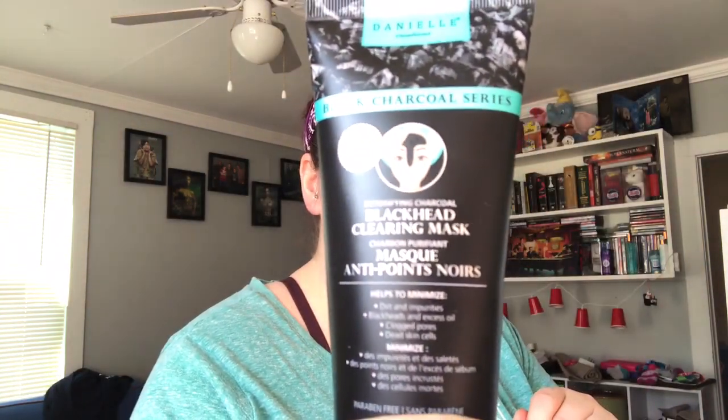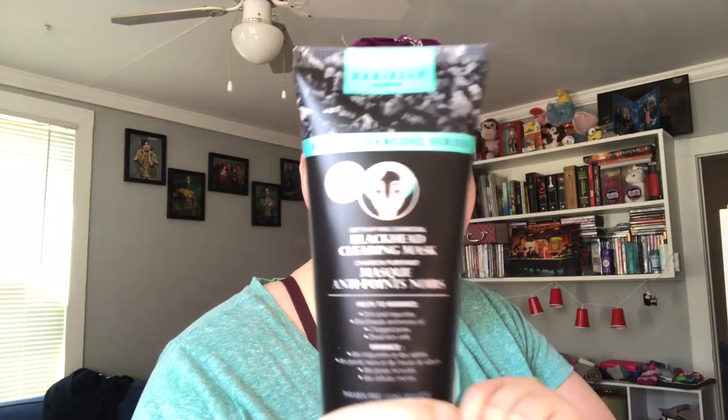So the first product that I wanted to try is this. It's a blackhead clearing mask. Sorry, kind of blurry. It's one that you put on and then you have to peel it off, and I've killed myself laughing at numerous videos on YouTube over these, so I'm hoping that this one isn't quite as intense, but hopefully we'll get the same effect, because I don't really have a pain tolerance. I do have tattoos, I can handle those, but I feel like I'm getting a reward out of it, whereas this, does it actually work? So we'll see.